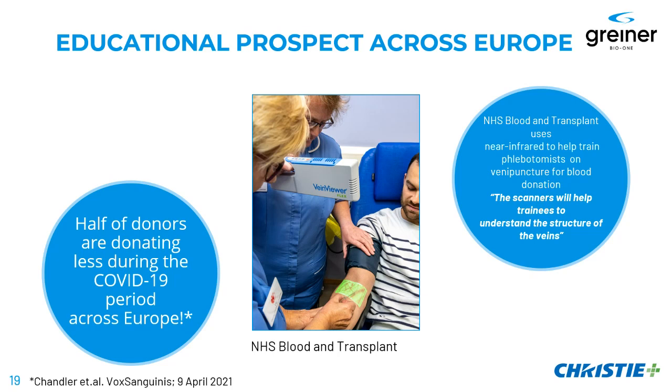So we may be facing somewhat of a, I don't want to call it a crisis, but a precarious situation, let's call it that, where we won't have enough blood for the people who need it. So it's critical that we're calling in people from around the world to donate. So I'll leave you with this: if you are a blood donor, please go donate blood and then ask them to use VeinViewer if you do go.